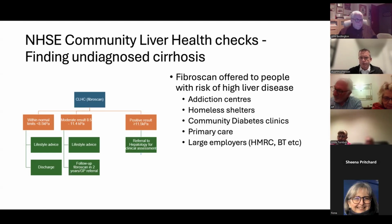Of course, us hepatologists were wanting to get more liver disease in general diagnosed to try and intervene at an earlier stage, not just identify people to go into surveillance. So it's been good for us from that perspective as well. So what happened in this program is that there was funding for 22 different networks to have a FibroScan machine that would be mobile, that would go to various places around the community. And there was funding for staff to do the scanning, admin support, etc.